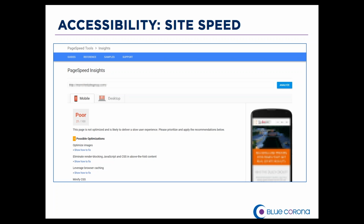Now, what's even better about this is you can click a little button at the bottom and email it to your web team to say, hey, you've got to fix these things. So it makes it easy for you. Again, if you've never done this before and you've got a partner who's taking care of this, you punch your URL in, click Analyze, click that button, send to my webmaster at the bottom, and you can go bark up their tree to have them fix that for you.